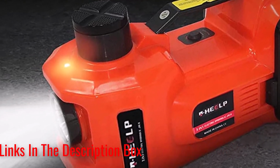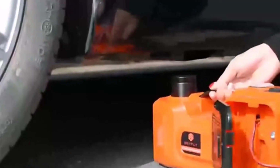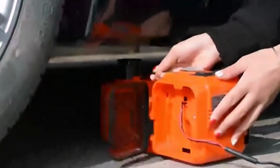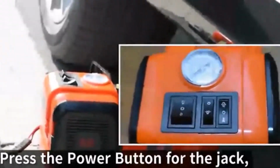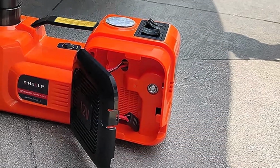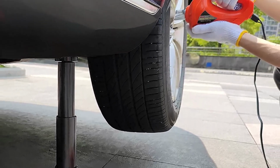It's powerful, efficient, and protected from all kinds of threats. Because it's waterproof and impact resistant, the jack is very durable and can be used daily. The device has a built-in inflator pump and LED lights to ensure more visibility during the night. You can connect it to the car cigarette lighter or car battery.